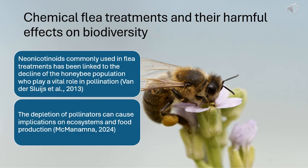One monthly flea treatment for a large dog contains enough imidacloprid to kill 25 million bees. These chemicals have been reported to disrupt the neurological functioning of bees. The loss of such pollinators can have cascading effects on ecosystems and food production, as they are crucial for many crops and wild plants, which has been discussed by McMamner 2024.